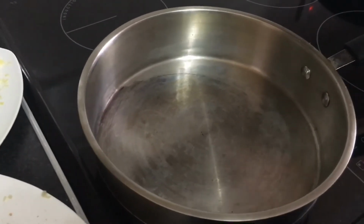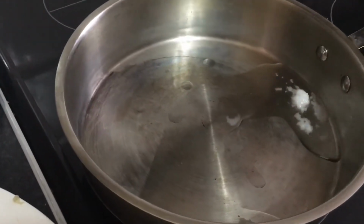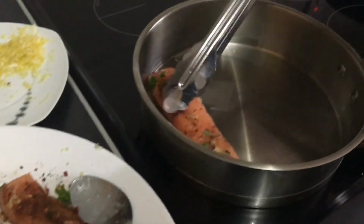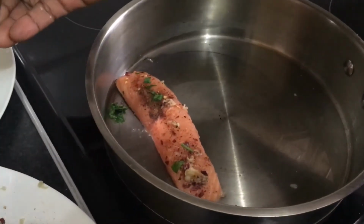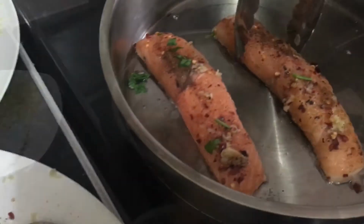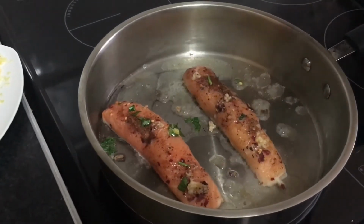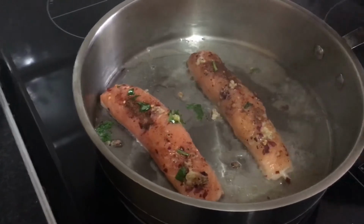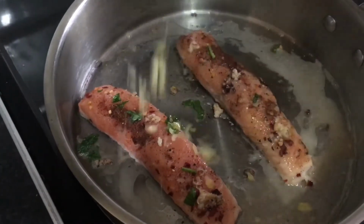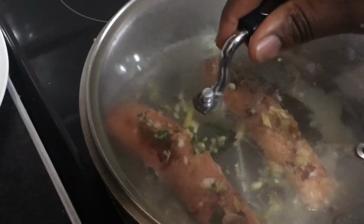Now, I'm going to oil the pan and cook the fish. I'm using coconut oil, but you can use any oil of your choice. While the fish is frying, I'm going to add the lemon juice. This is the zest I got from the lemon. I'm going to add it to the fish so it can deepen its flavor.